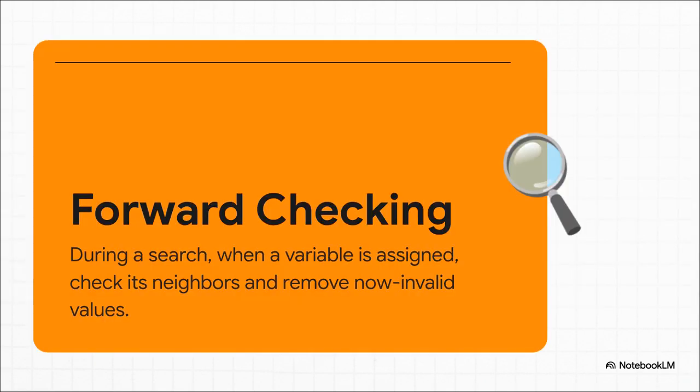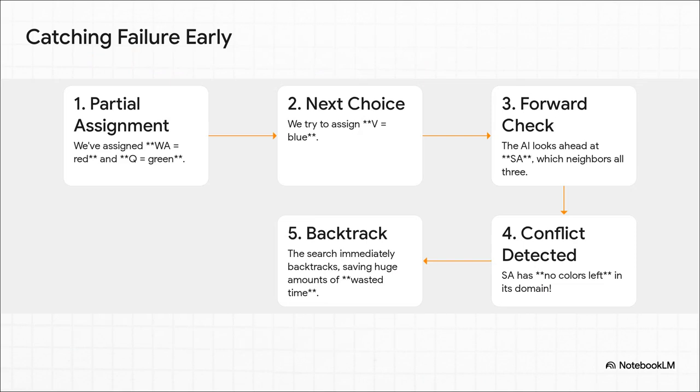Now, building on that, there's another great technique called forward checking. It's a lot like arc consistency, but it's used on the fly, during the search. So every single time the AI makes a choice, it immediately checks forward to see how that one decision affects the options for everything else down the line. And this is where you see the real genius of it.